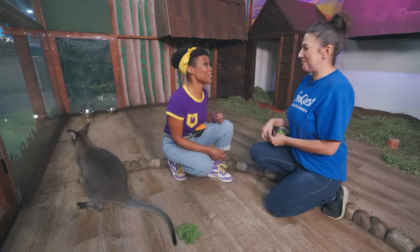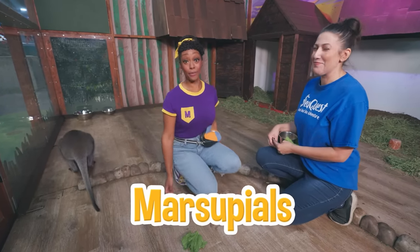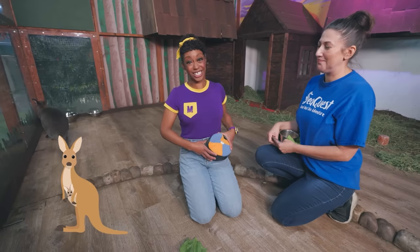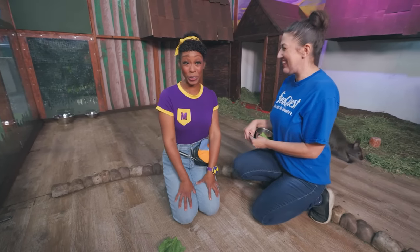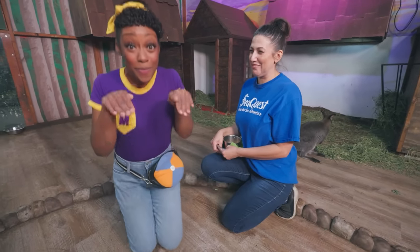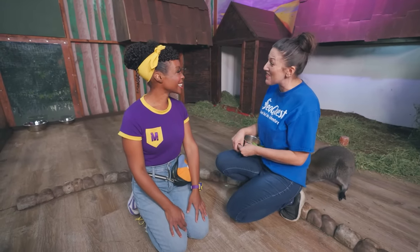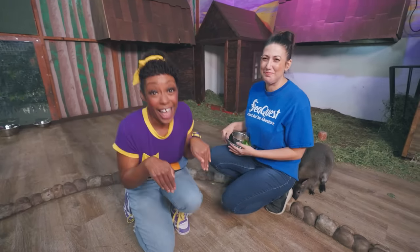Can you tell me any other facts about wallabies? Yes, they're marsupials. Oh, I know what that means. Marsupials carry their babies in pouches. Kind of like a jam pack. Oh, do you hear that hopping sound? Hop, hop. Let's hop like a wallaby. Would you like to go see some other animals? Yes, I'd love to. Great, let's go. Let's hop away. Hop, hop.